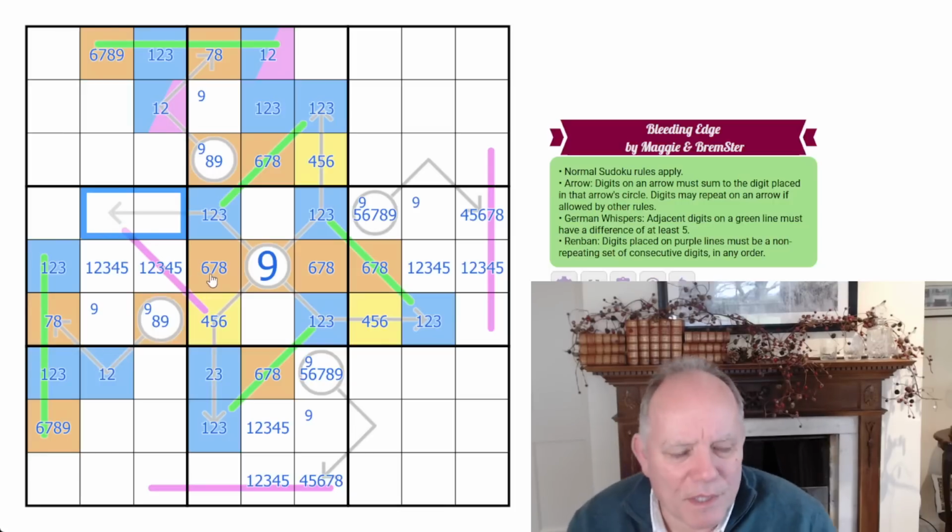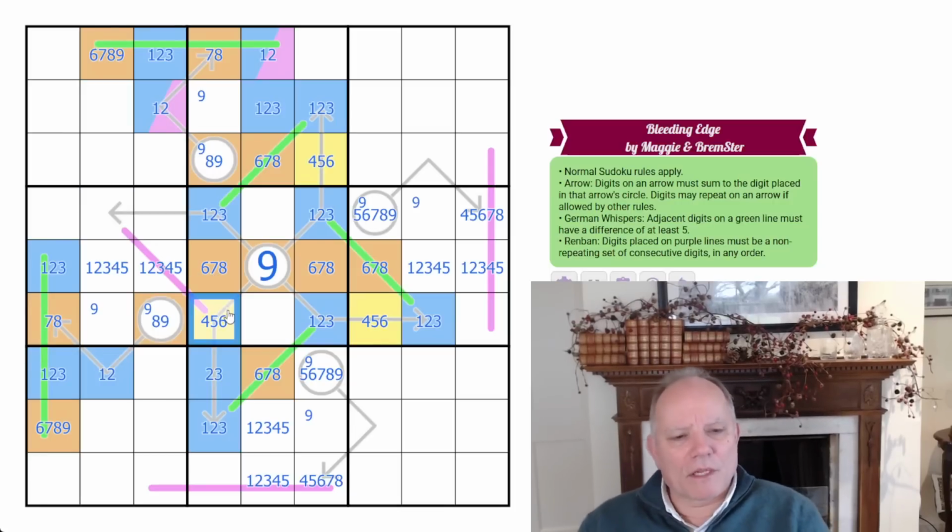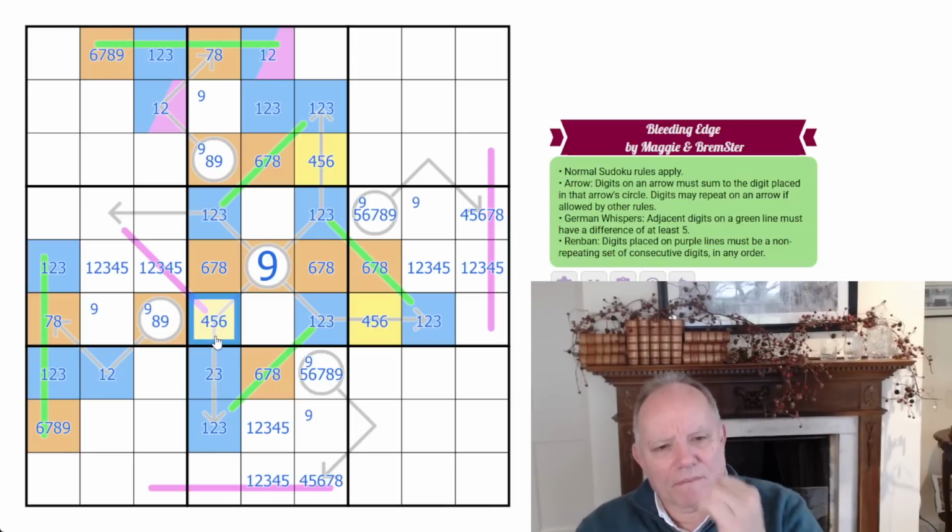Yeah, this is worth pursuing. So, where am I? I'm starting with if this is a 6. That makes that a 6.